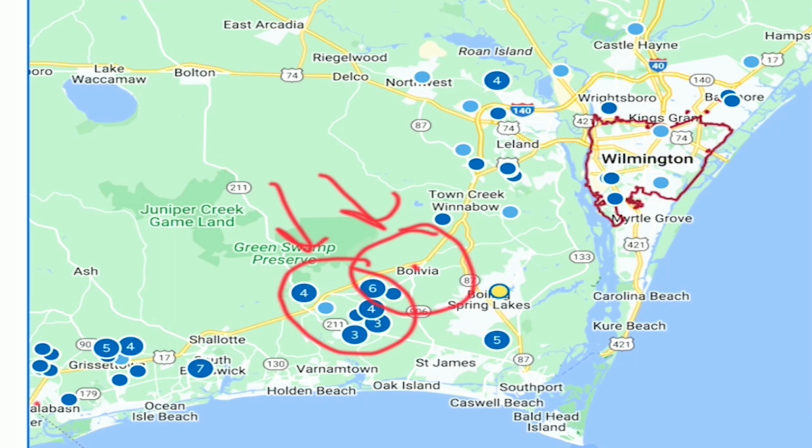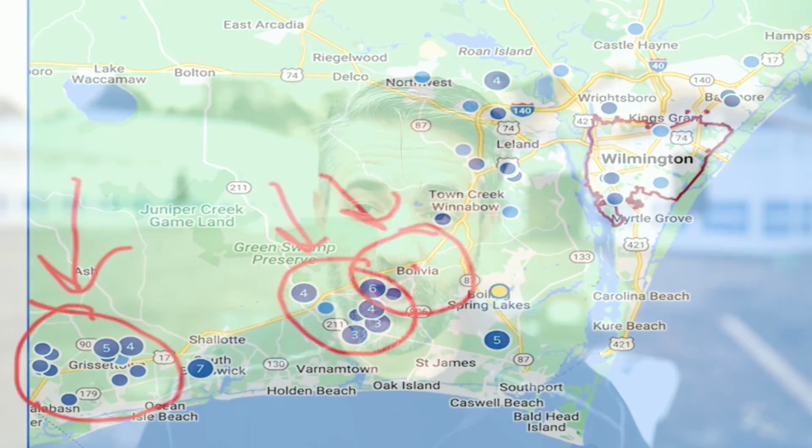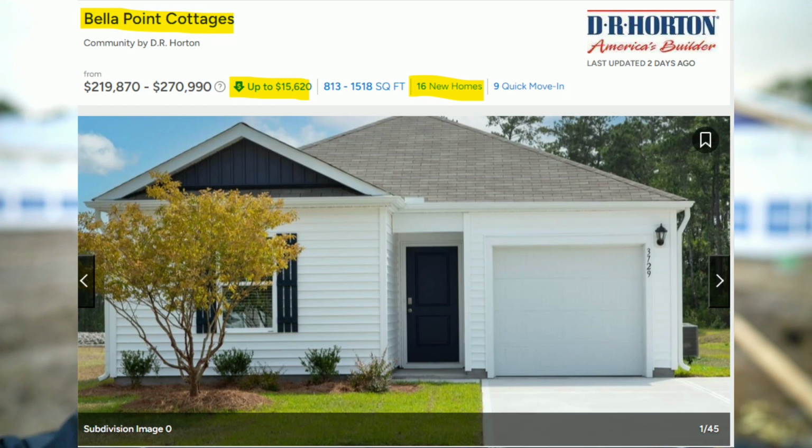Now after that, we're gonna continue east and go into this area right here, because obviously you can see the clusters of new construction. That is called Calabash. Those are gonna be the primary areas that we visit today, but let me tell you the exact subdivisions so you can always reference this video and track the subdivisions we tour. The first subdivision we're gonna tour is Bella Point Cottages.